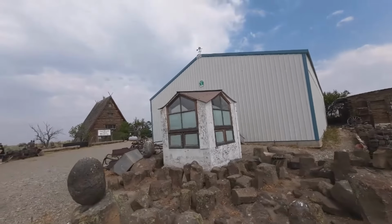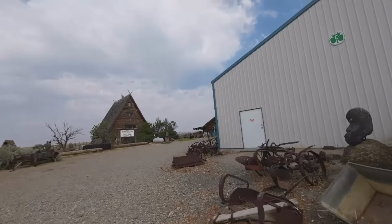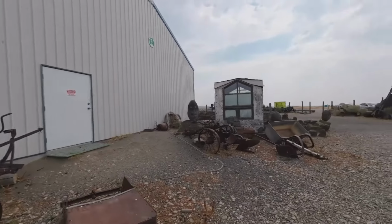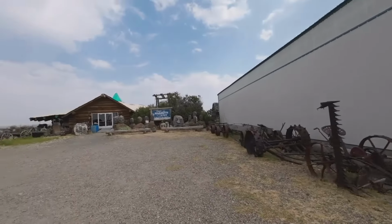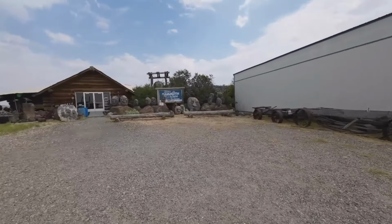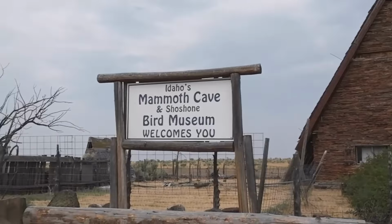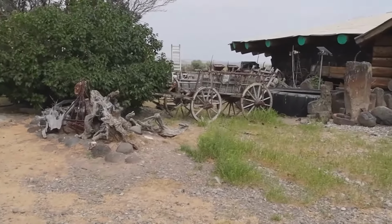Entering the ice caves and the mammoth cave and Shoshone Bird Museum. Wow. This is cool. Look at all this old stuff. What? Oh, yay. It's pretty windy. A lot of these creepy stone things. Oh my gosh. Very cool. Okay, so where do we get tickets? I don't know. Let's go. In here.